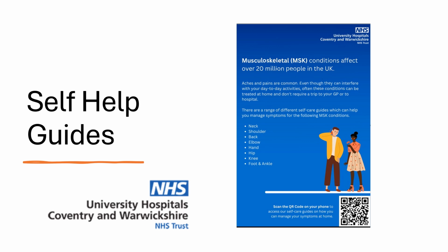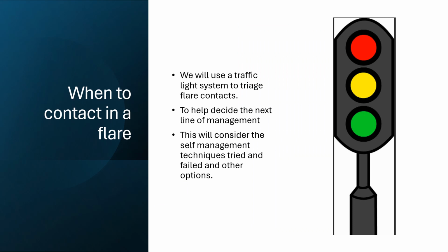If, however, you're finding that these are not providing enough information or you're not able to get on top of your symptoms, please contact us via the patient helpline. So this leads me on to, when do you contact us in a flare?